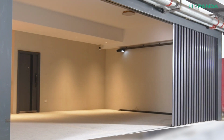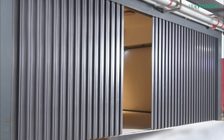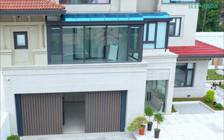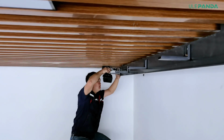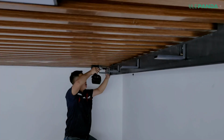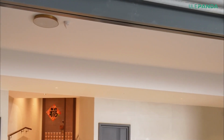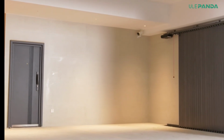It can meet the needs of large garage door openings in villas, and it solves the problem of low hardness of large garage doors in villas. Only around 12 centimeters of space is needed at the top. When we install a side sliding garage door, the door panel runs along the walls. It saves more internal space.